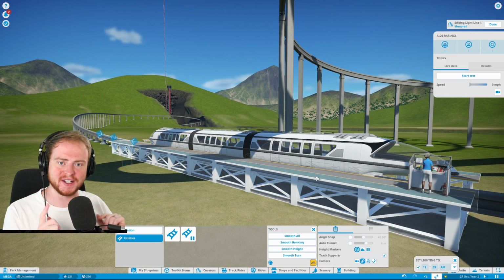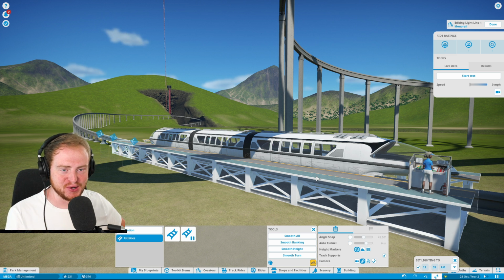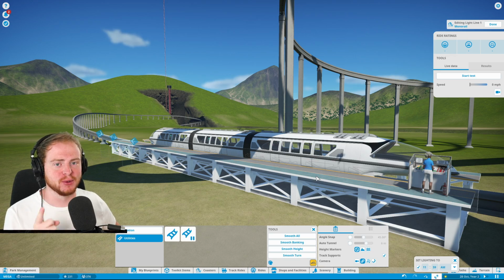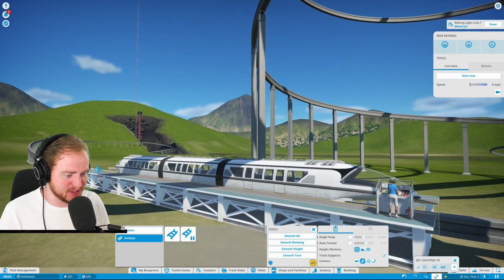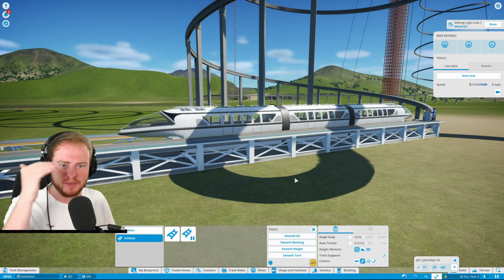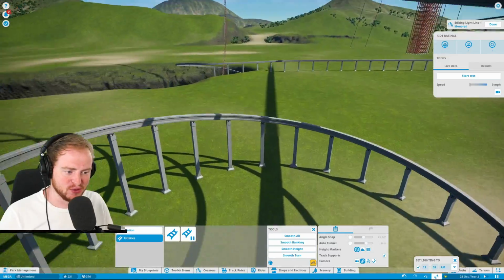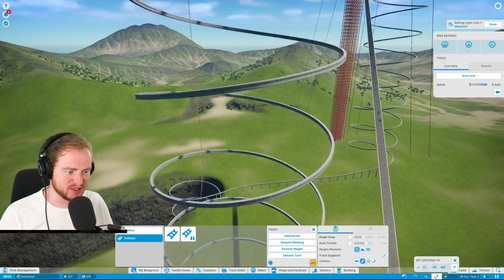Okay, and the way we're going to do this is with the old classic monorail. So I've built it, and I gotta say, it looks pretty good. Let me give you a little tour. There's 3 stations: middle ground, above ground, and below ground. So this is the first station. We'll have multiple trains, and it basically goes up in a giant spiral.